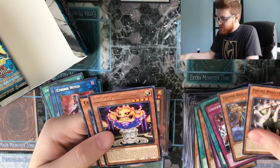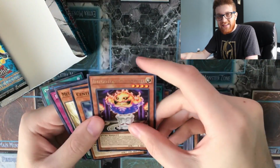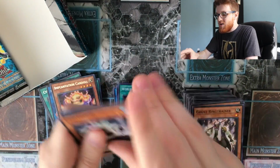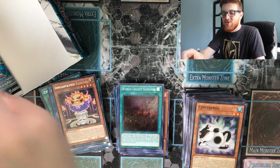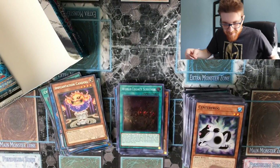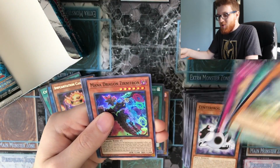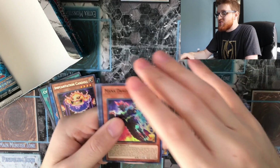Incantation. Oh, wait, I totally just skipped the super rare. World Legacy Survivor. I keep forgetting that the super rare is in the front of the pack now. It used to be the rare and then the holo, and they decided to flip it around. All right, 4 left. And, oh, Mana Dragon Zernitron.